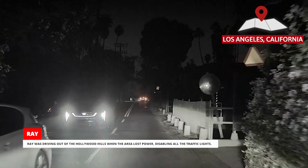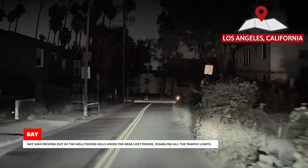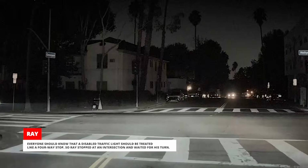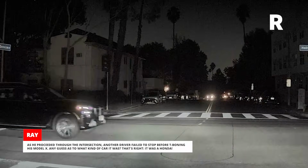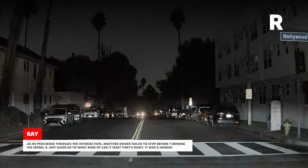Ray was driving out of the Hollywood Hills when the area lost power, disabling all the traffic lights. Everyone should know that a disabled traffic light should be treated like a four-way stop, so Ray stopped at an intersection and waited for his turn. As he proceeded through the intersection, another driver failed to stop before T-boning his Model X.